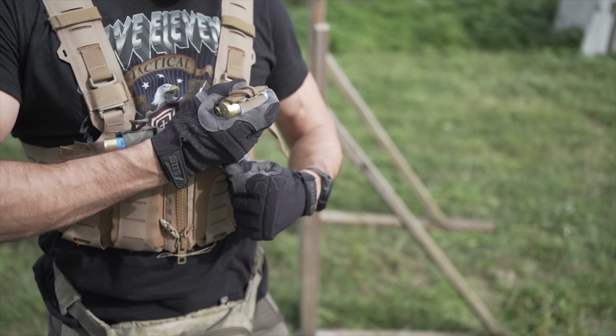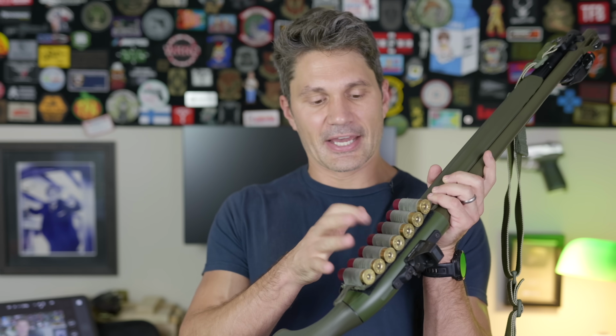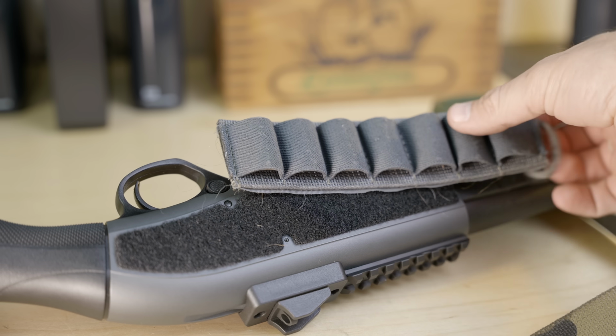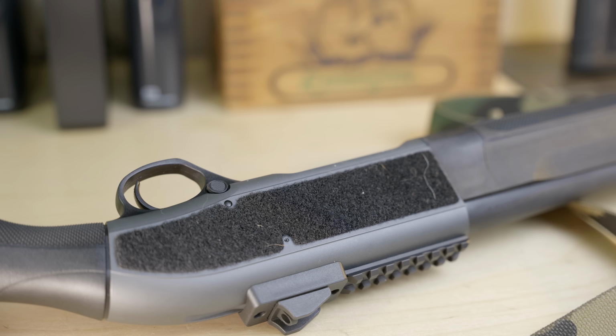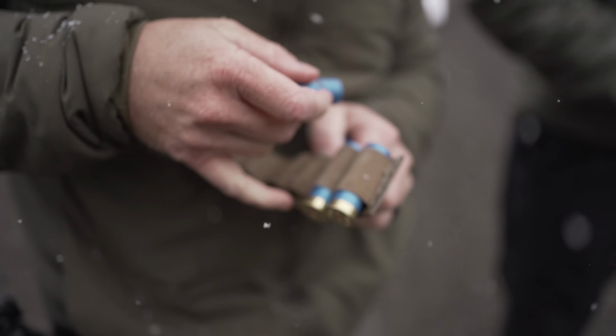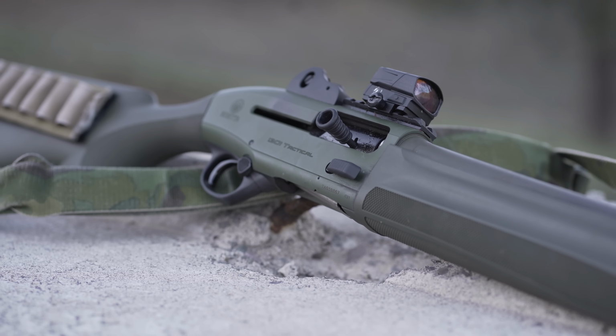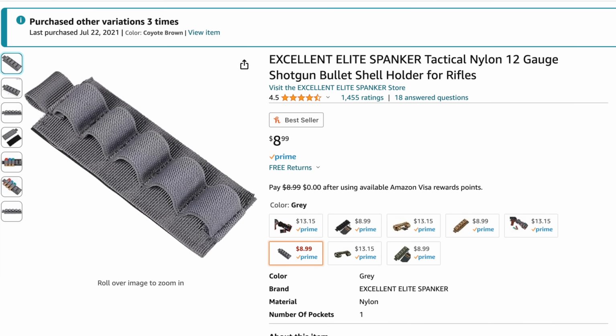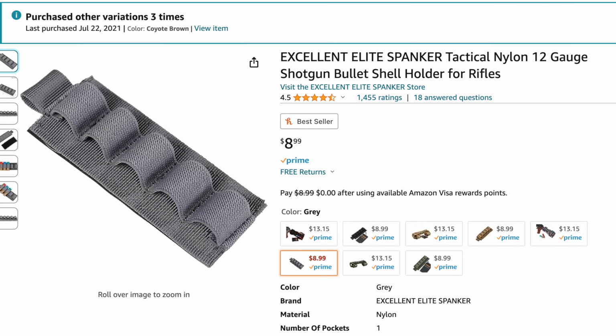Of course, as usual, I very strongly recommend using STAC or Vang Comp shotgun cards and industrial Velcro on the side of your shotgun instead of obsolete hard side saddles, and the rest of the world is quickly catching up on this point that I made several years ago. And as you know, I think getting the cheapo knockoff Chinese shotgun cards, the excellent Elite Spankers from Amazon, are great for the range so you don't blow out your good elastic on your STAC cards or your Vang Comp cards while you're practicing.